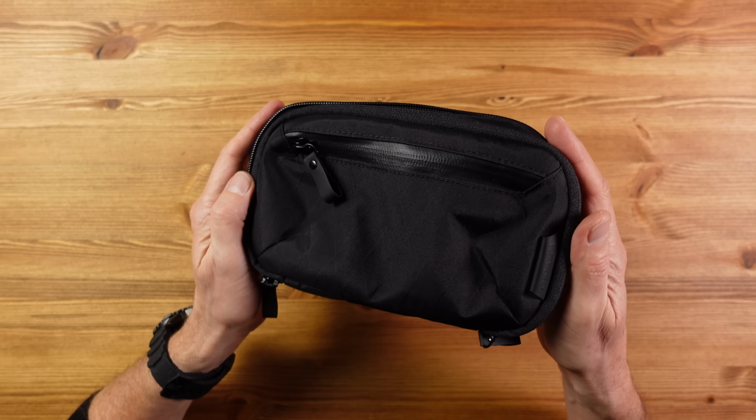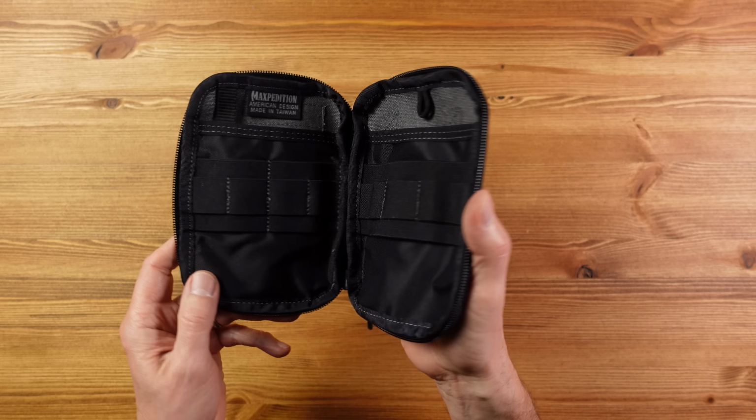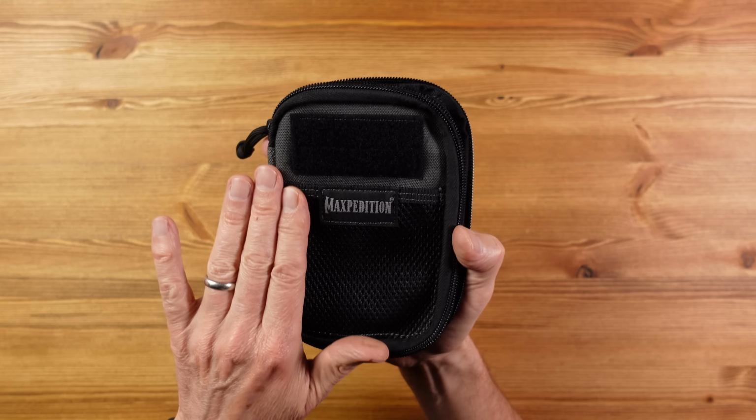And the Alpaka again is really nice quality, but again the internal organisation doesn't work for me. The Maxpedition is therefore the winner, especially when it comes to creating a kit.